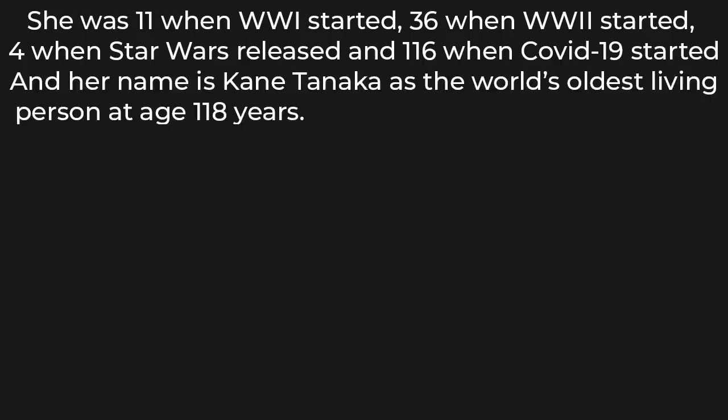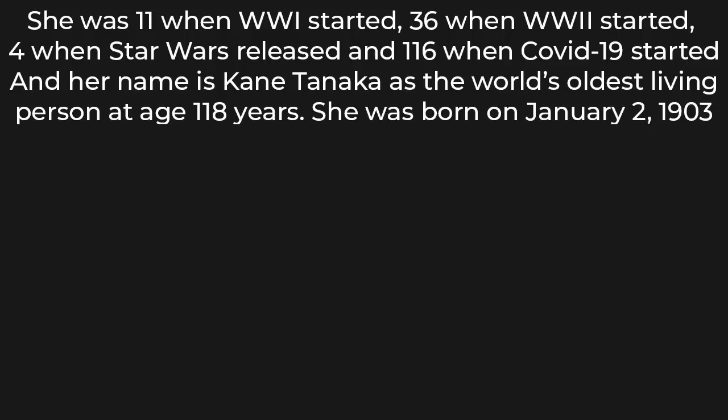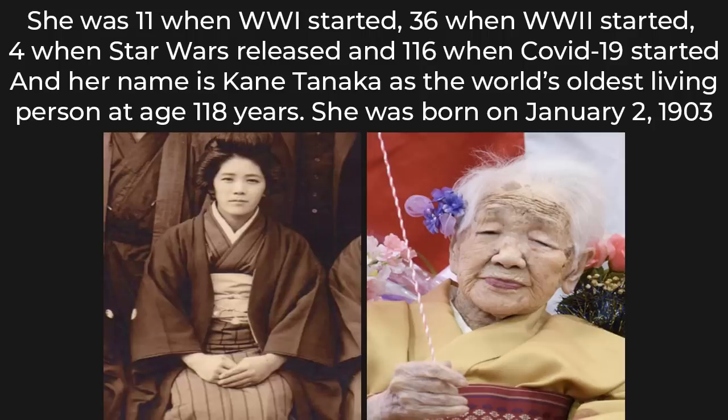She was 11 when World War I started, 36 when World War II started, 74 when Star Wars released, and 116 when COVID-19 started. And her name is Kane Tanaka, the world's oldest living person at age 118 years. She was born on January 2nd, 1903.